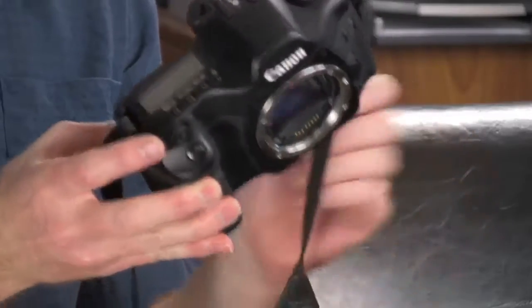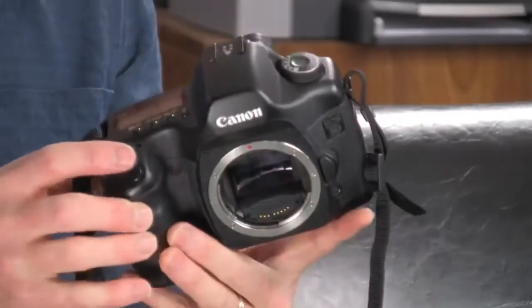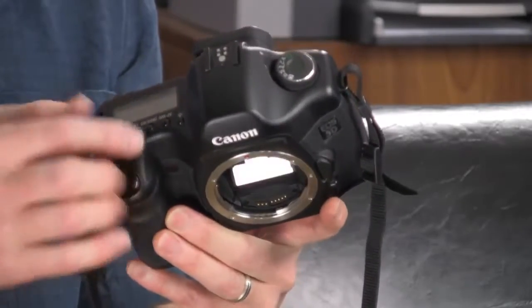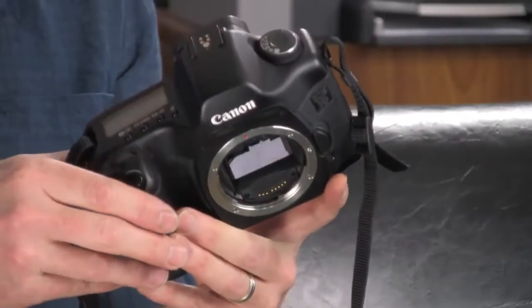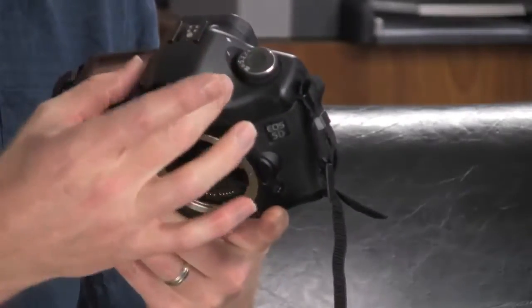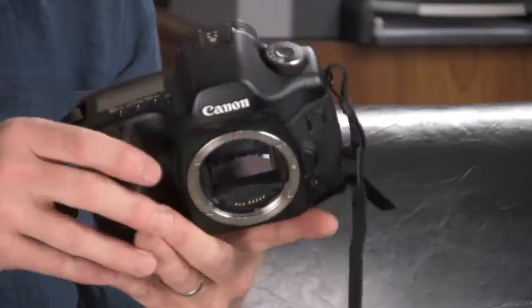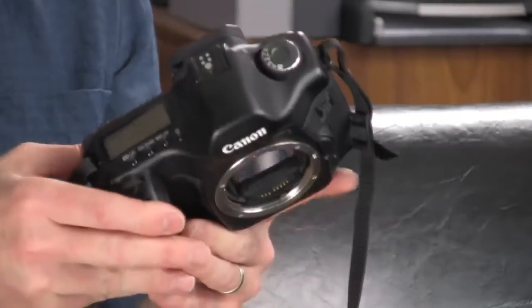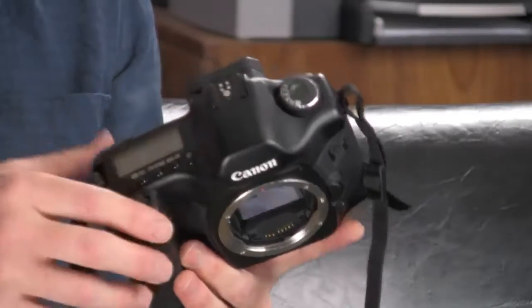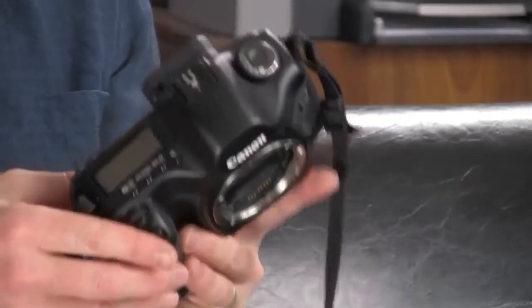And on the top of the camera, we've already mentioned that there's a bunch of buttons, as well as some cameras will have the additional LCD. And at the very top we have a hot shoe. In some models we may have a pop-up flash. This particular model, which is the Canon 5D Mark I, has no pop-up flash, but it has the hot shoe to allow you to attach an external flash.